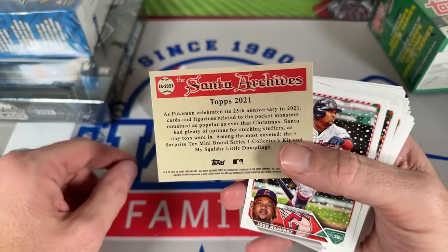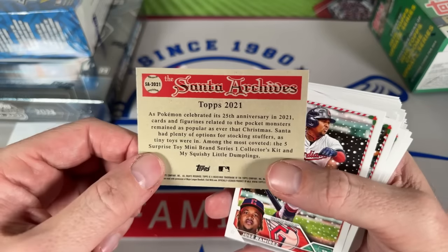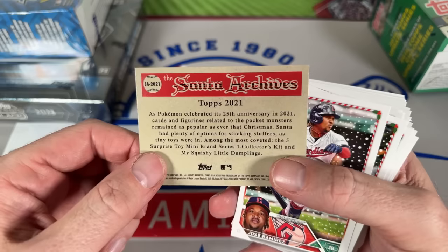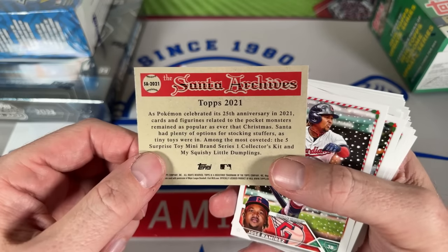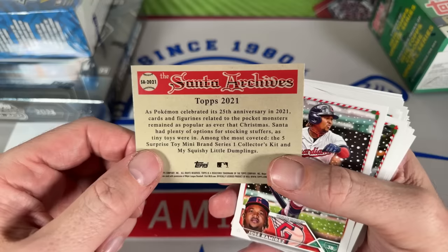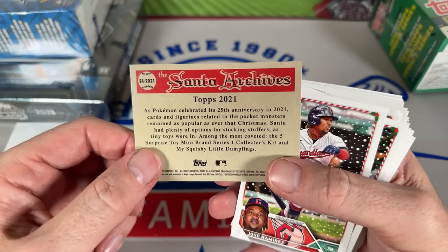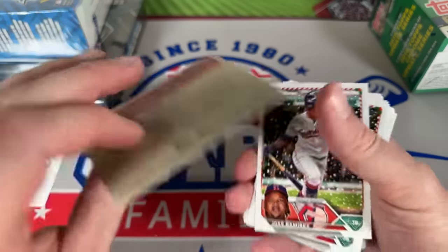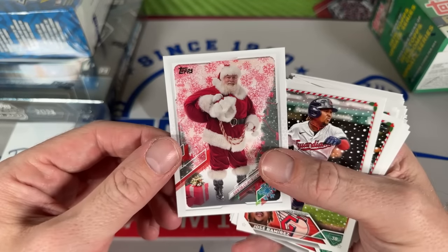It tells you what the top present was. As Pokemon celebrated its 25th anniversary in 2021, cards and figurines related to the Pocket Monsters remained as popular as ever that Christmas. Santa had plenty of options for stocking stuffers as tiny toys were in. Among those most coveted, the 5 Surprise Toy Mini Brand Series 1 Collector's Kit and My Squishy Little Dumplings. I don't remember my kids wanting those. That was a couple years ago.